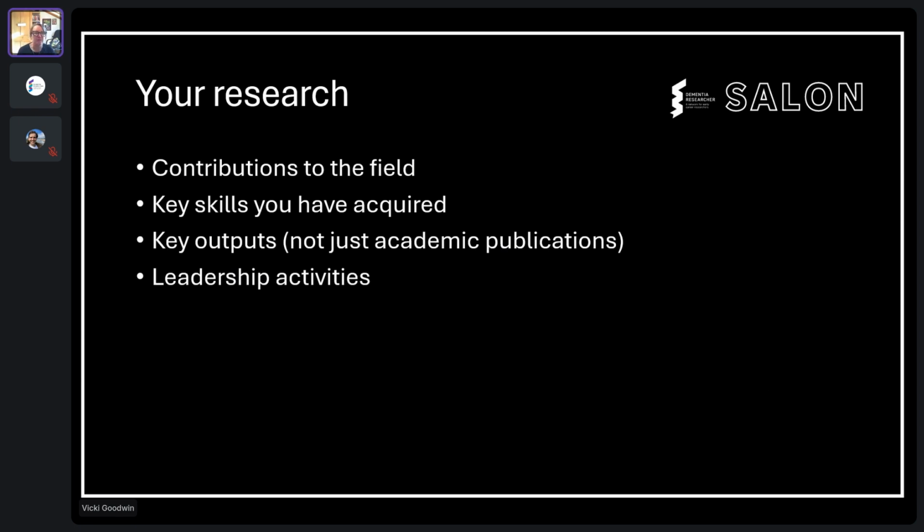So thinking about the research that you've done, have a think about what you've contributed in your field. For example, and these are all made up examples, by the way: I have led the development of rehabilitation research for people living with dementia. And then follow up with exactly what you've done, and you can link that to academic outputs as well. You might highlight some key skills that you've developed on your journey so far in your research career. These could be methodological skills, technical skills, leadership skills, communication, teamwork. They're all really vital areas for being a good and leading researcher.